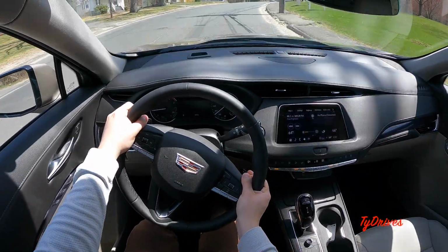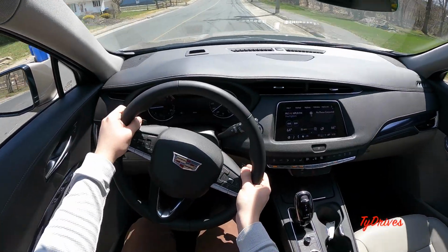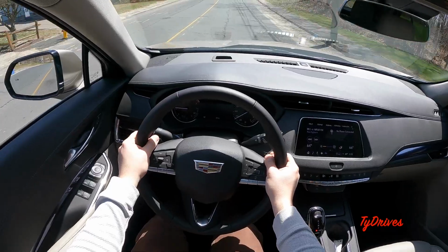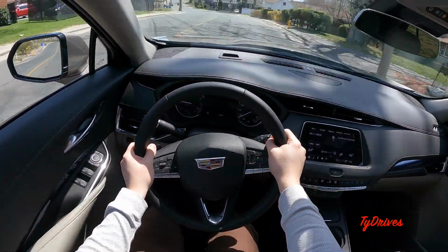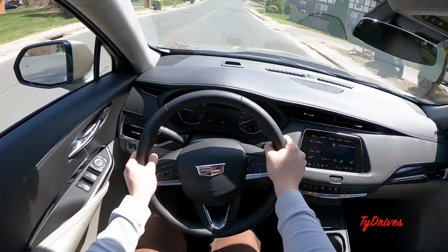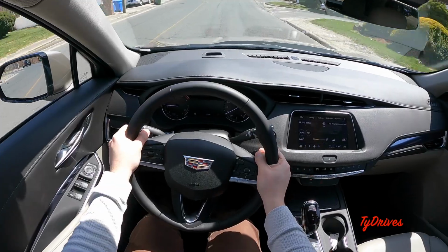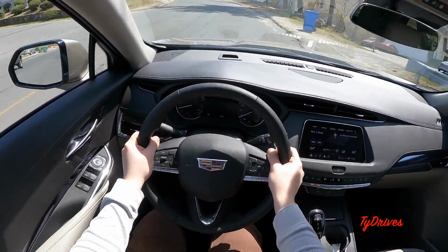Alright, so here we are driving the XT4. So I really have not had a lot of time behind the wheel of an XT4, so this will kind of be a good first impression for me as well, so that I can convey all of my thoughts to you guys before you head out to the Cadillac dealership and test drive an XT4 that you're interested in.